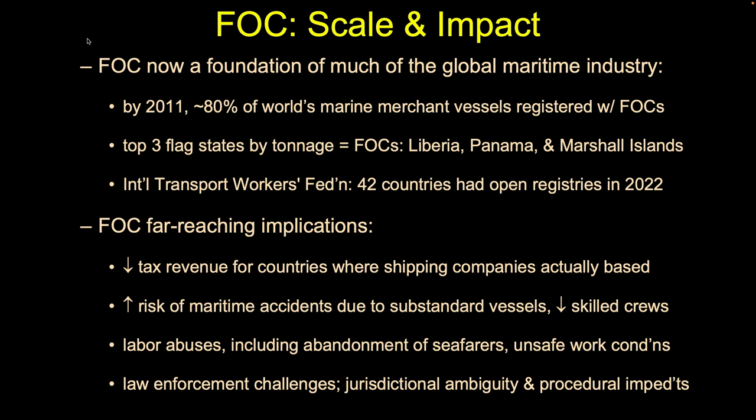And so there's all kinds of consequences to this. You have a reduced tax base for the countries where the company is based, because you're not getting the taxes you otherwise would get. And so therefore you also have less capacity to enforce management decisions. There's a much higher risk of accidents because these guys are not following the safety rules. The crews are also often, not always, but often less skilled than on a vessel flagged by a country where the business is based. Rampant abuses and all kinds of unsafe things.